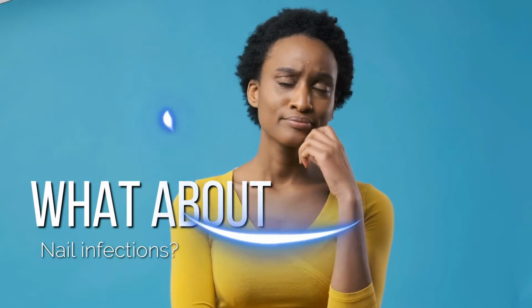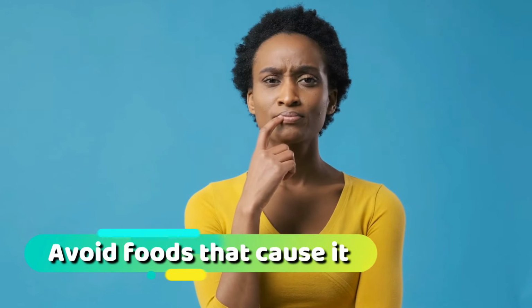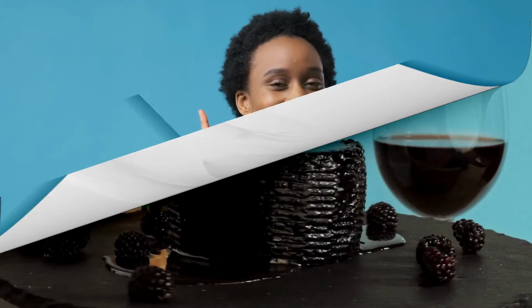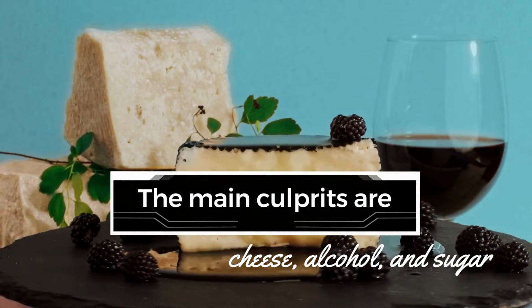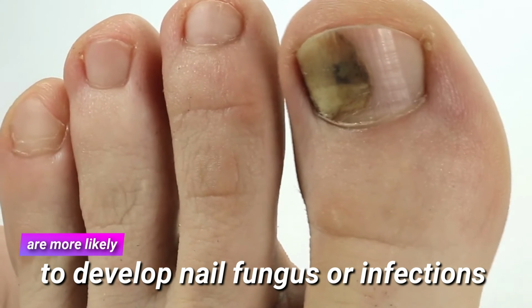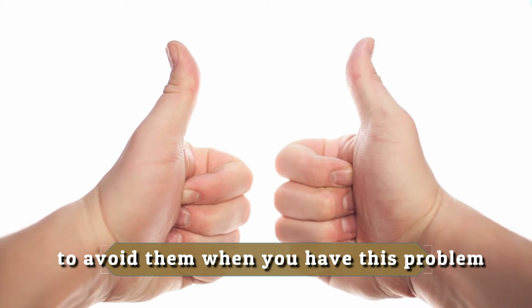What about nail infections? The easiest way to get rid of nail infections is to avoid foods that cause it. It is a fungal infection that affects the nails of the fingers and toes. The main culprits are cheese, alcohol, and sugar. These foods contribute to the formation of the infections. As a result, people who eat these foods are more likely to develop nail fungus or infections. So it's a good idea to avoid them when you have this problem.